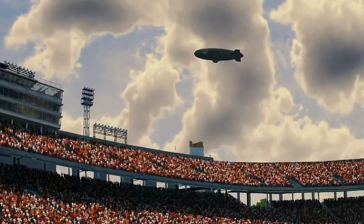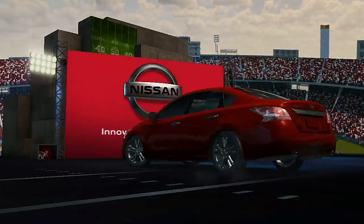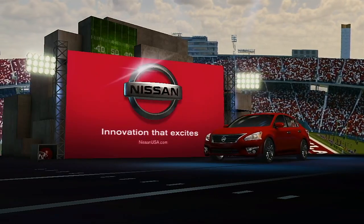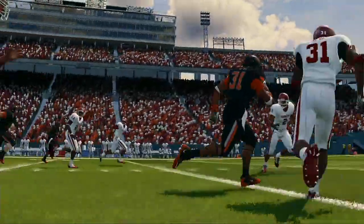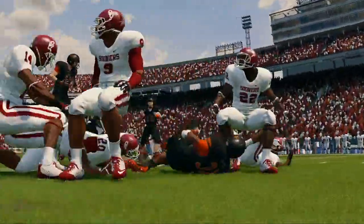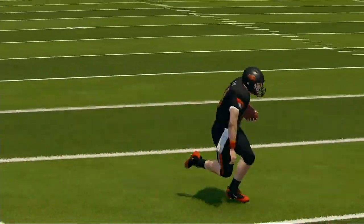Hi, everybody. Glad to have you with us on the EA Sports NCAA Football 14 Halftime Show presented by Nissan. Innovation that excites. Bruce Davis, David Pollack here in the studio as always, to lend a little perspective to what just went down in the first 30 minutes.